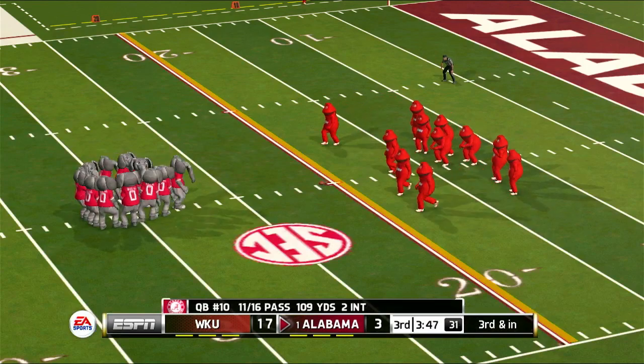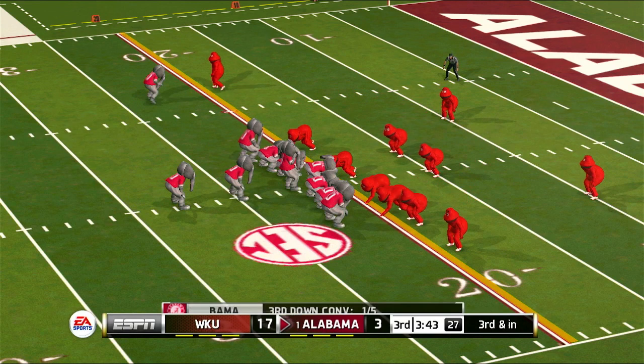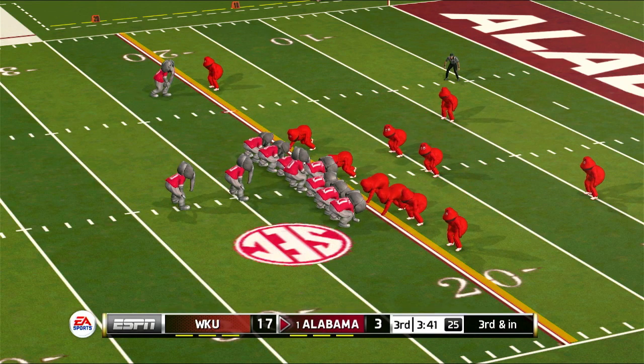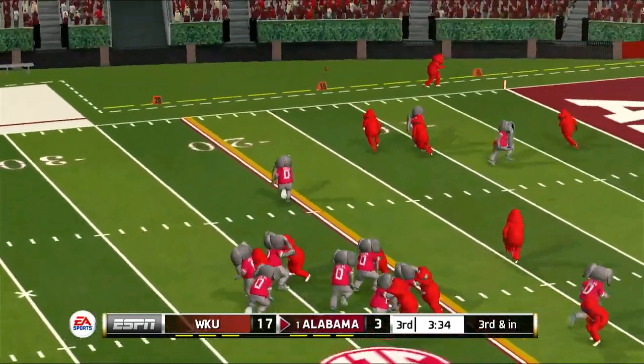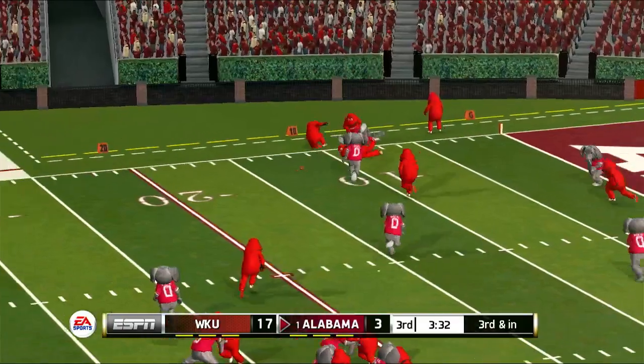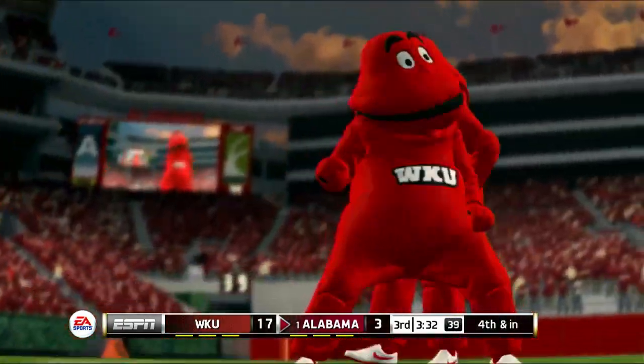Double tight, guys. Double tight. Four down. Mike four. Red two, motion. Blue 20. Motion. Go! He's going left. Incomplete pass. Number 82, the intended receiver.